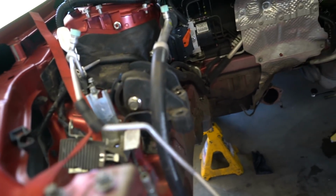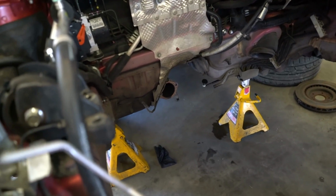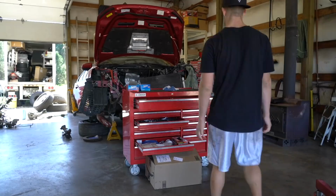We could pressure wash it while it's just sitting here in the shop, but it's gonna make a complete disaster of a mess. So I think it'll be easier just to get the subframe in, get the wheels back on, roll it outside, and pressure wash it right out there.